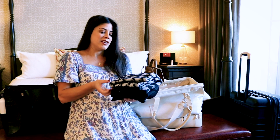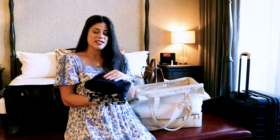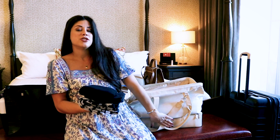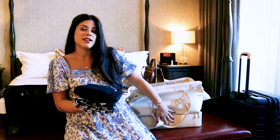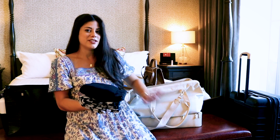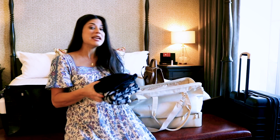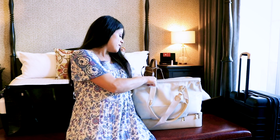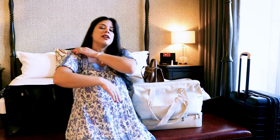It's just a knit pencil skirt and a knit top to go with it that matches. And again, I had a pair of sandals down here that I could wear in the case that I needed to, but nothing over the top there. It's just being able to get by in the case that luggage is lost.